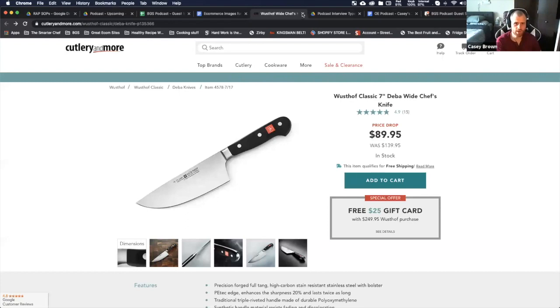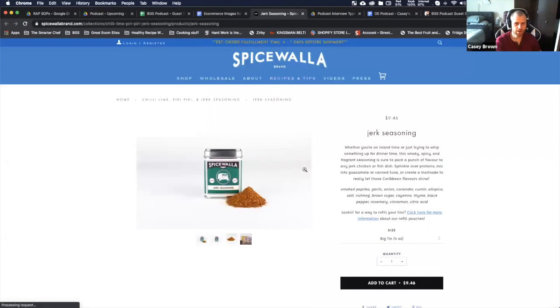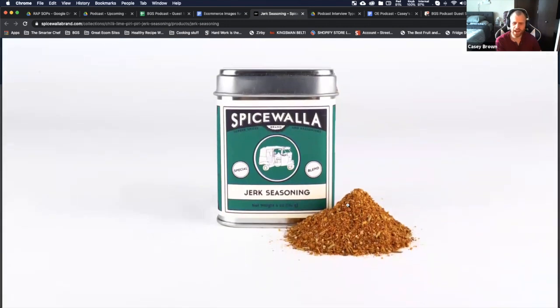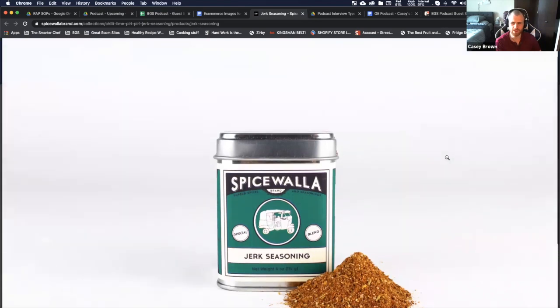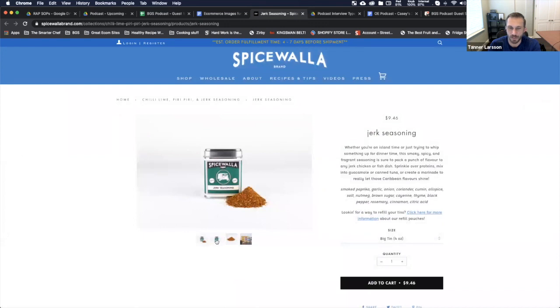I was going to show one more real quick. Oh yeah, look at this one. This is Jamaican jerk seasoning, and they have a picture of the bottle with a little mountain of spice next to it. You could argue this kind of shows the scale, because you would assume this isn't a gigantic mountain. For the people on audio, it's just a little tin spice can with a tiny little pile of spice next to it. But it would definitely help having a spoon or a measuring cup or something next to it to show scale.